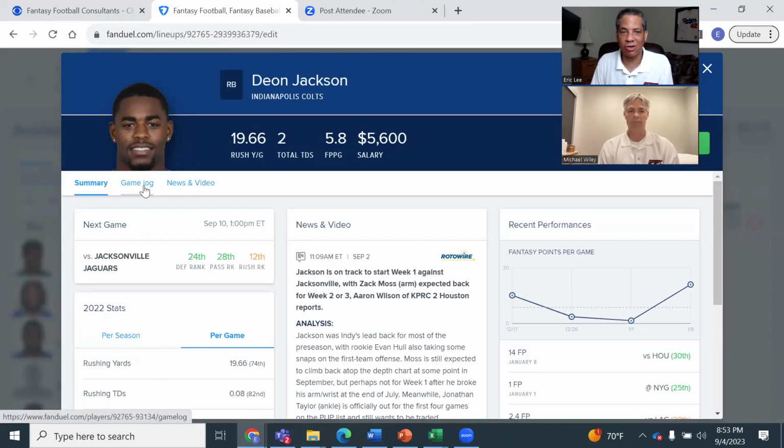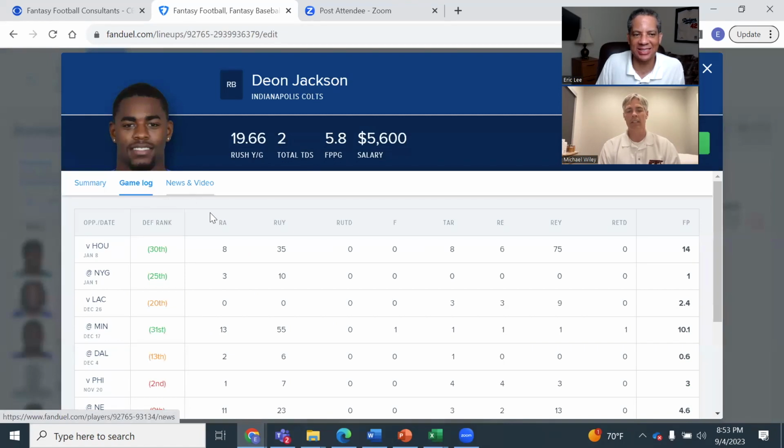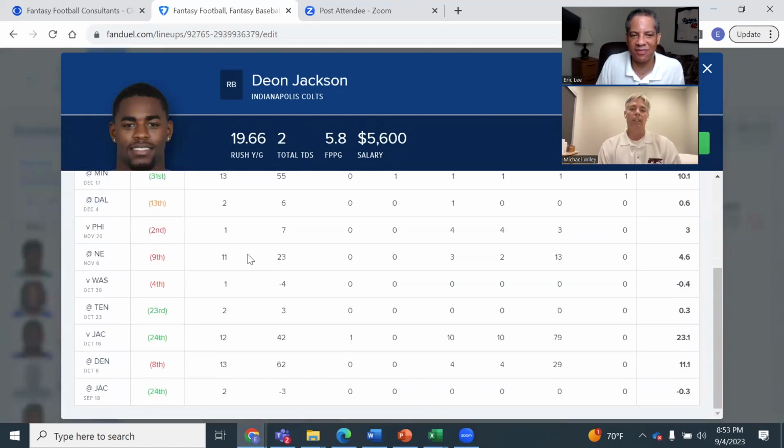We've got the Colts, who are at home, who play the Jacksonville Jaguars, whose defense last year was below average. I'll be kind. Was below average. I expect that this is going to be a sneaky, high-scoring game with that great Jacksonville offense, and the Colts are going to need to try to keep up. Your thoughts on Deion Jackson here? We can see that in a few of the games where he subbed in, he was okay.